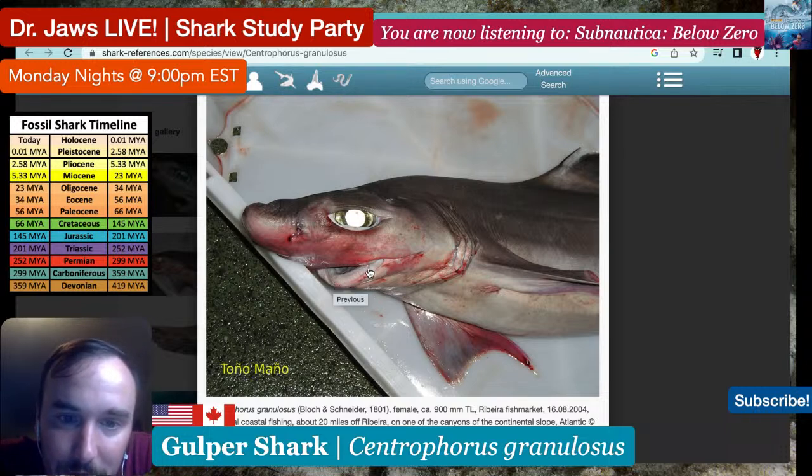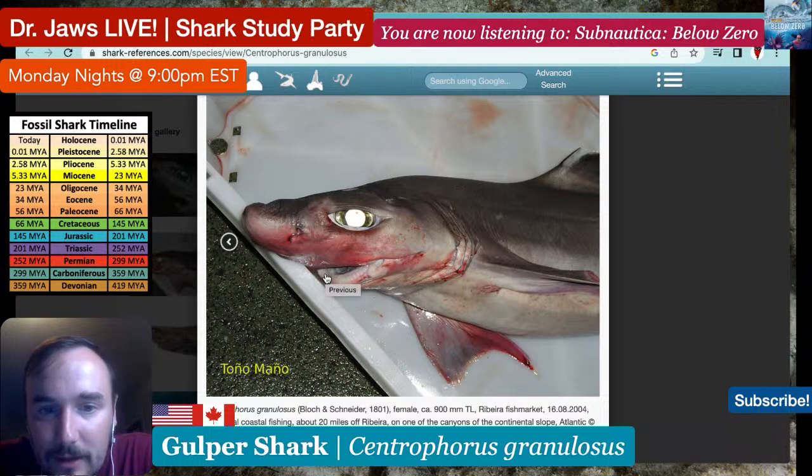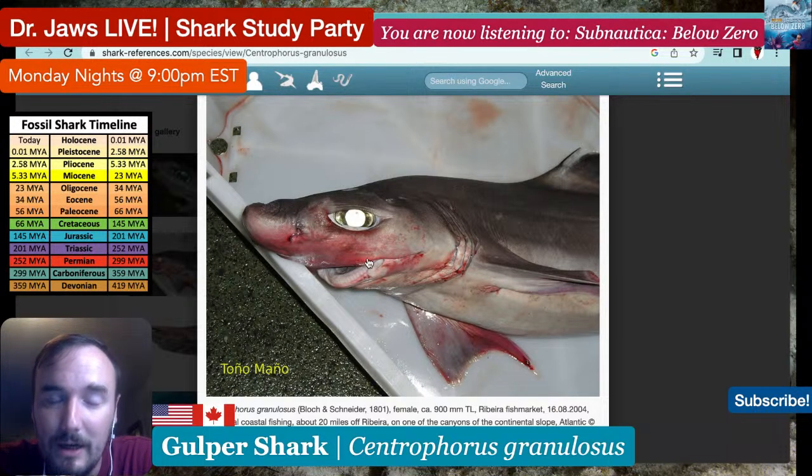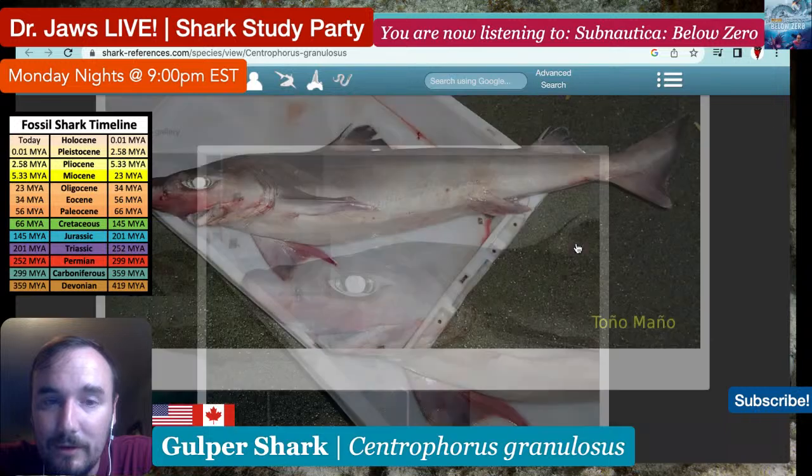It's hard to tell in this photo, but I think those weird thin teeth are definitely the bottom row, is what I think I'm seeing. So the teeth that look like pike dogfish teeth, I think, are still in the top row, kind of where they should be. And then the weird teeth are in the bottom row. That is a really cool photo.